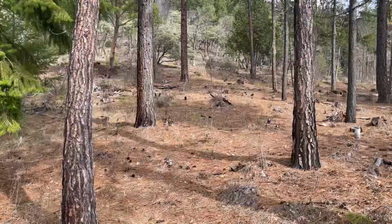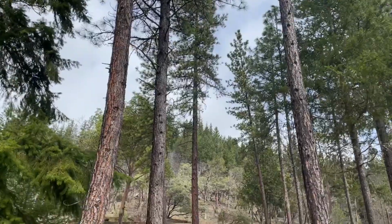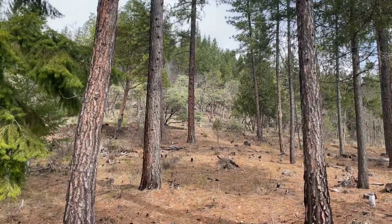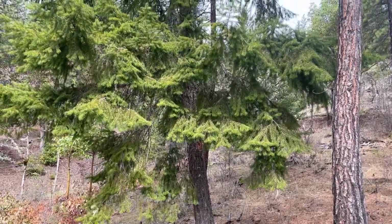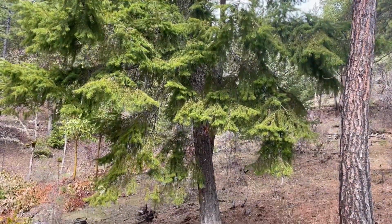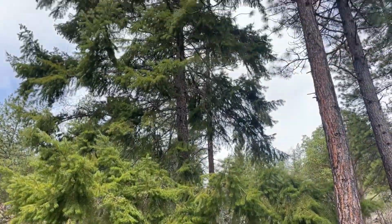If you notice on these pines, there are no branches on the lower part of them. That helps keep fire from getting up to the foliage. Whereas this fir has branches all the way to the ground. That's what they call ladder fuels, because it can take the fire from the ground all the way up into the crown of the tree.